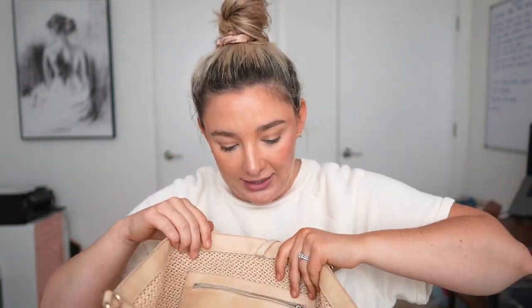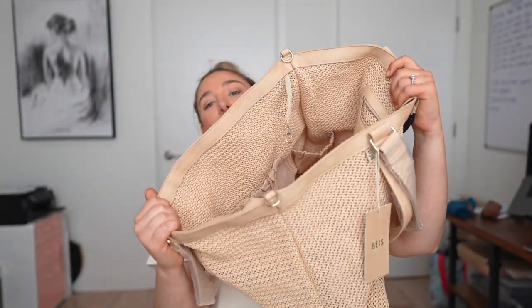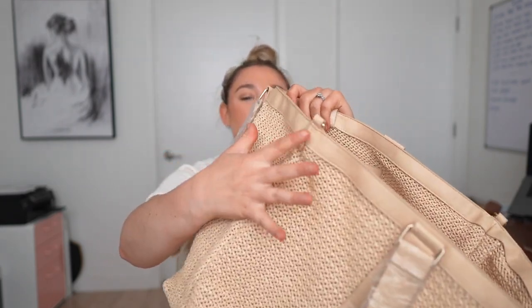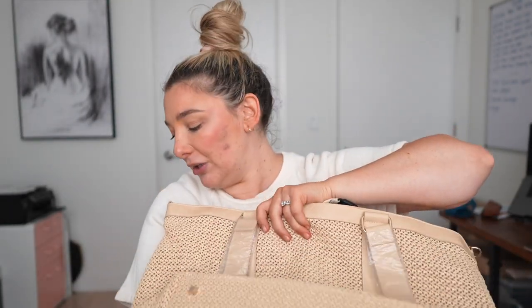And then again, like the other one, the bottom is lined with this leather material and the outside is this straw material. On the bottom, it has little gold feet, which is a really nice feature that's not on the other one. So if you're putting this down on a table or something, it has a little bit more structure. I wish this bag was just a little bit smaller.